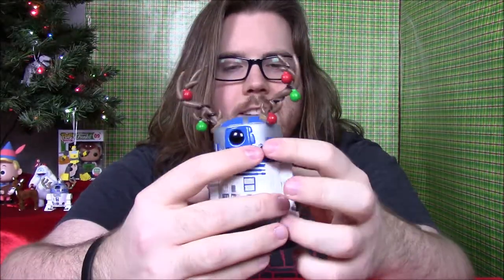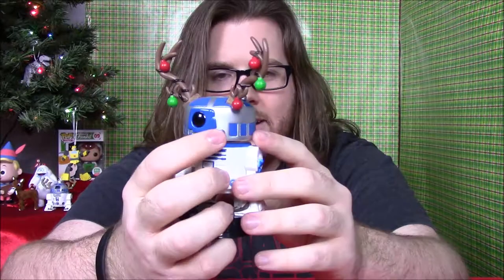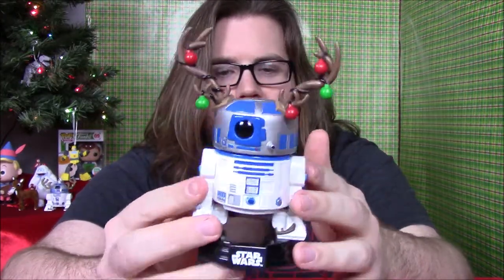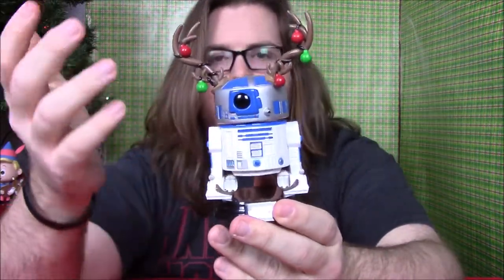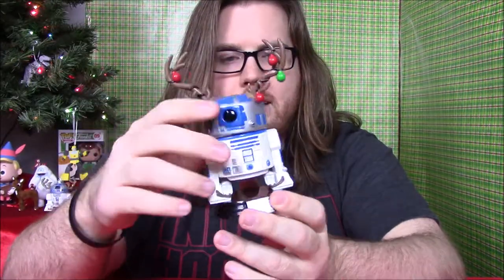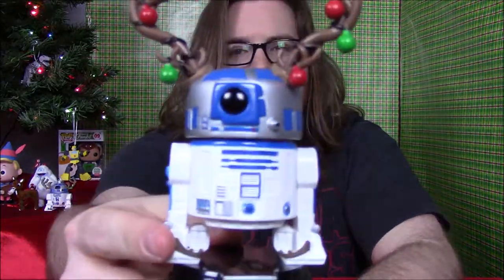It'd be funny if his little vision thing, whatever it's called, was red, like a Rudolph red nose. But we've got reindeer R2-D2, which is so much fun, and it's just the classic Star Wars bobblehead. Nothing too special about the actual body. It's just R2, with the antlers stuck on his head, and the head is bobbly, and it's on the Star Wars base, which is fun. And so there we've got R2-D2.